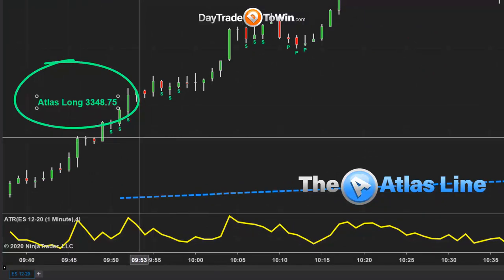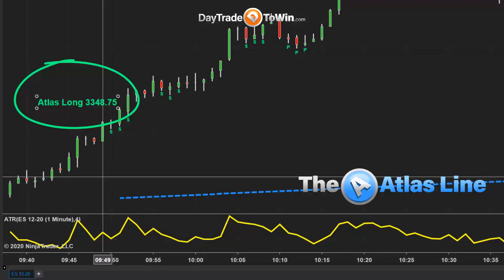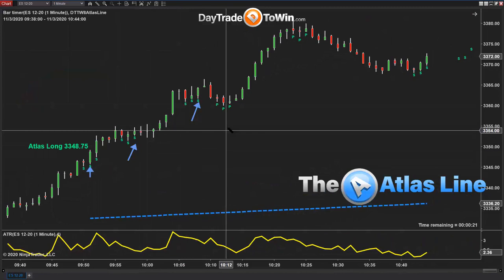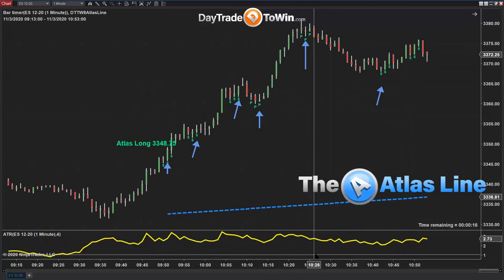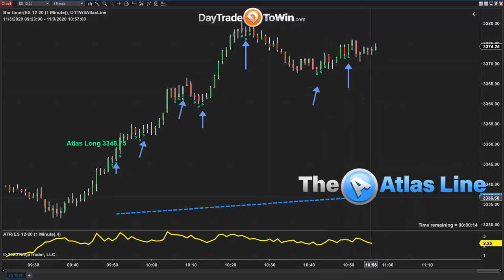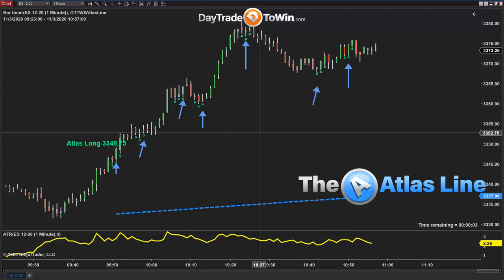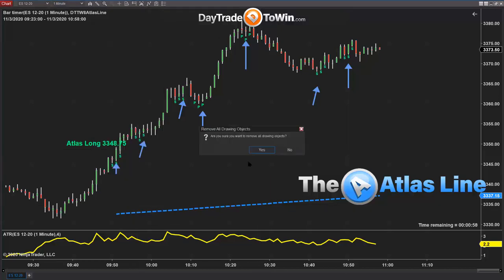If you decided not to take this signal long, for those of you who have the DayTradeToWin Atlas line, you could have taken a strength trade, another strength trade, another strength trade, a pullback trade, a strength trade, and here we are right now with another strength trade. So these are opportunities to go long. You may not want to take every signal. I don't recommend you take every signal, but this is a good indication that the market is moving higher and continuing higher with opportunities. If the Atlas line isn't something that you're using currently, let's take a look at scalping.